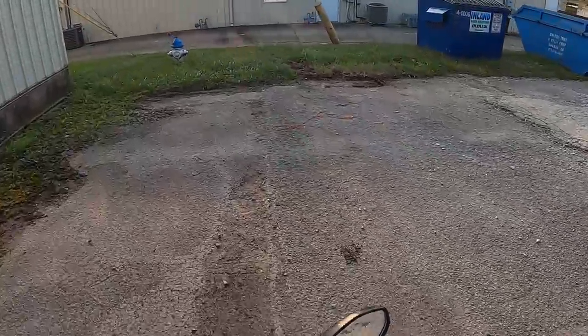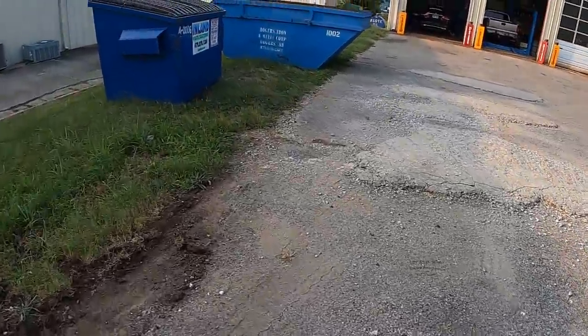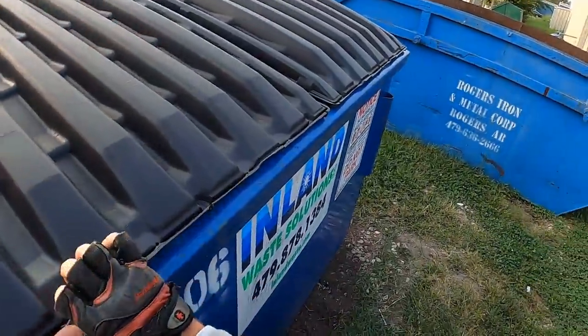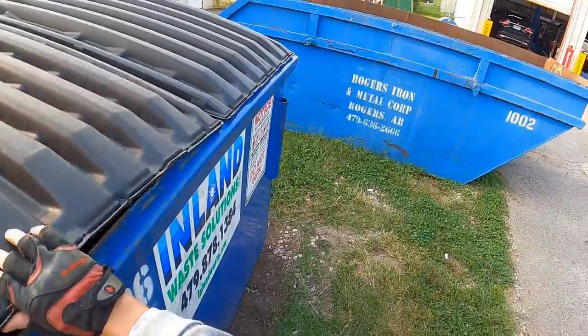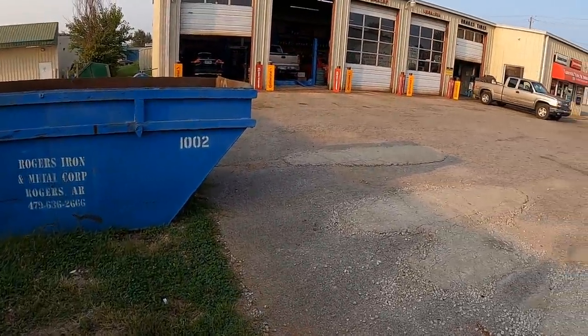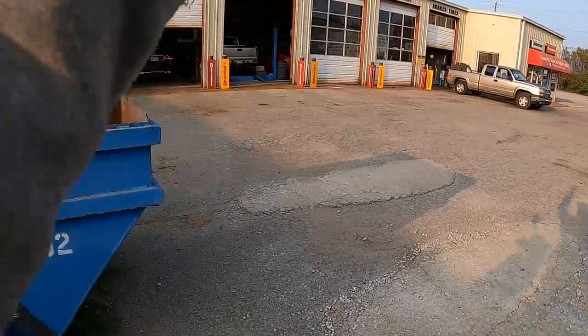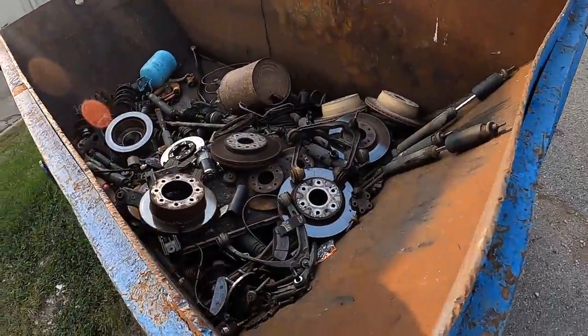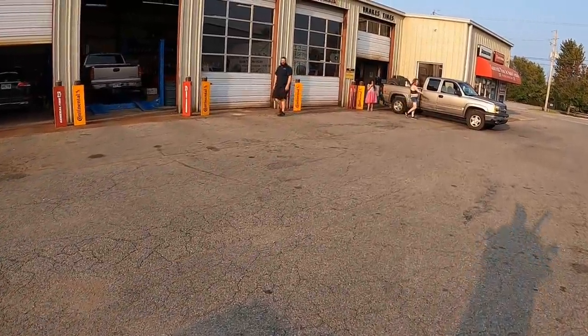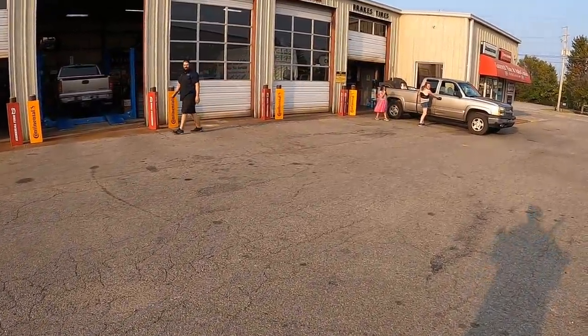I'm just gonna peek in this metal dumpster. I don't want anyone to freak out on me. It's Rogers iron up north of here. Never getting one of these. Here's a camera right there. Camera right there. I'm just peeking. Huh? Nah, I'm not getting in there.